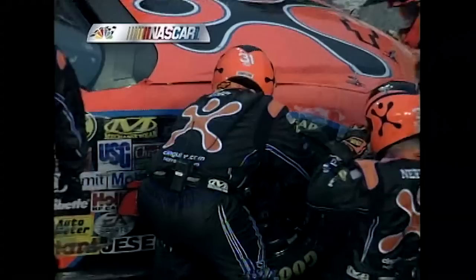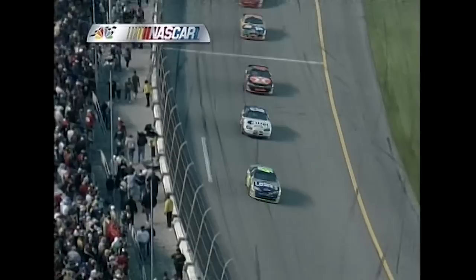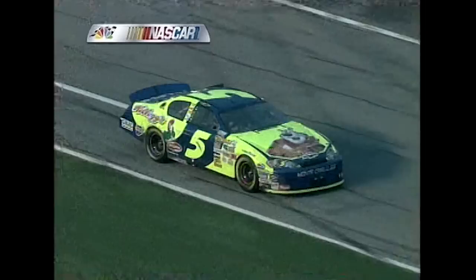Up front, Jimmie Johnson, Ryan Newman, Casey Mears, Elliott Sadler, Dale Earnhardt Jr. Rookie Clint Bowyer is sixth. Tony Stewart has worked his way up to seventh in what has been a wild day. Then it's Casey Kahne, Brian Vickers, Kyle Busch serving a pass-through penalty for aggressive driving.